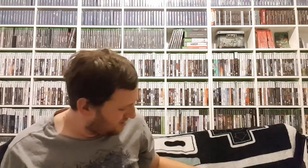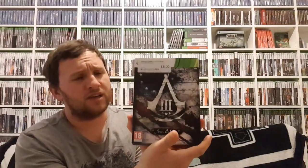They like to put different stuff in different collector's editions, I guess. So I've already got it, so I'm not really sure why I bought it again. But it was only £8, and it's in pretty decent condition. Just another one for the Assassin's Creed collection.